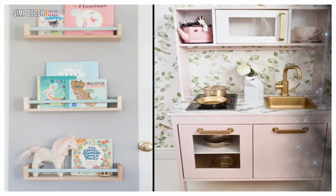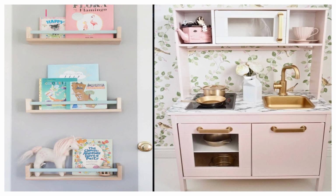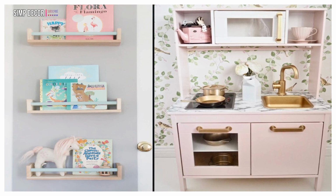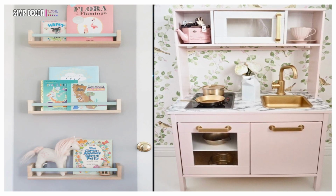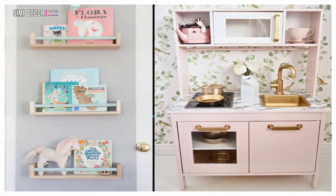13. Kitchen fit for a princess. Pretend play is something kids of all ages never get tired of doing. Little girls especially love mimicking mommy in their pretend kitchen. Let your little girl pretend play in style by refurbishing a standard IKEA Duktig.